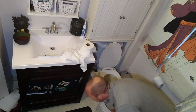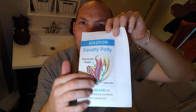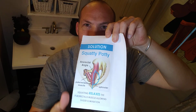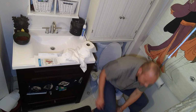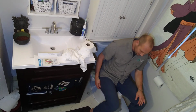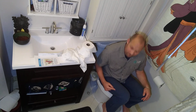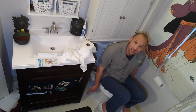Now, the solution is this thing. And the solution is here. So you can see here with the Squatty Potty, it relaxes that muscle here, the puborectalis muscle, and it allows for a straight shot down. Isn't that easy? Super simple. So when you're sitting on the toilet and you're on the throne here, your knees come up slightly, and now there is a change in this angle, and it allows for the chute to go down much more simply.